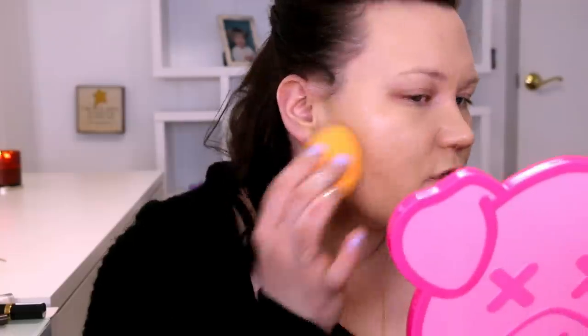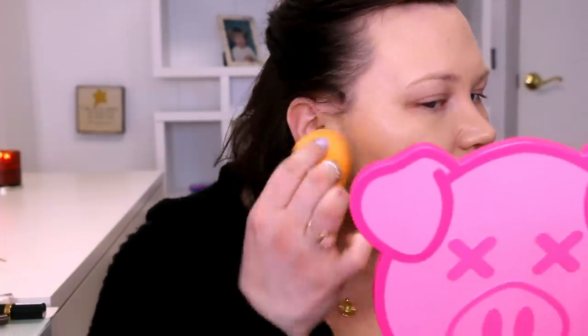You do get one full fluid ounce, and I am using the shade 2.5 Linen. Okay, so after going in and applying this, we're gonna talk about the shade and that whole situation in a second. But I want to mention first, let's go ahead and talk about coverage. So I actually think that the coverage on this is very nice.